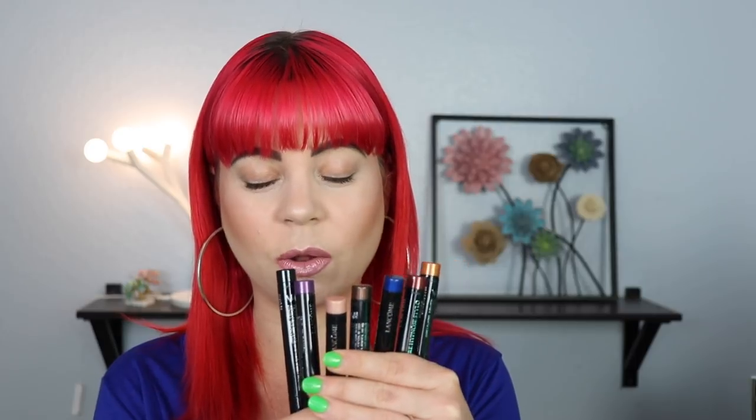Hi guys, today I have an extremely exciting, to me anyway, video because I was so lucky to be sent something so exciting from Octoly. These are the Ombre Hypnose Stylo Eyeshadow Sticks by Lancôme, and they decided to send me the whole collection, or not the whole collection, but 7 of them, which I think is half of their collection. I could be wrong, but this was a bundle that you could apply for, and I was so lucky that they accepted my request, so I cannot wait to try these out. I am literally so excited.